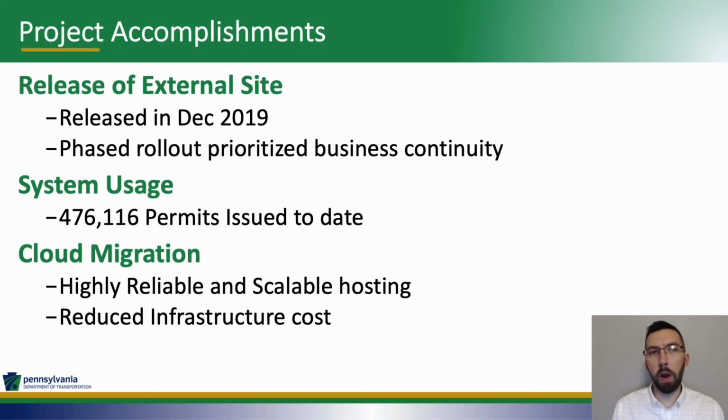So as mentioned, we are in the middle of the project, so I do want to highlight some of the accomplishments that we have to date. First and foremost, the release of the external site back in 2019 was extremely successful. And one of the reasons believed for this was the phased rollout that we did.